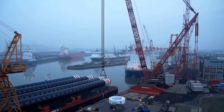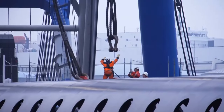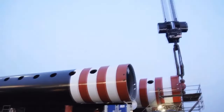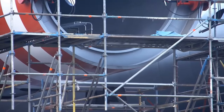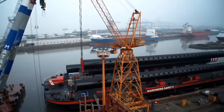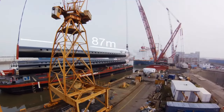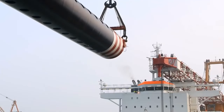A vessel dedicated to the installation of offshore wind power plants required the LR 13000's expertise to affix 4 substantial platform legs, each leg towering at 87 meters and weighing a staggering 920 tons, demanding not just power but finesse in handling. The LR 13000, equipped with a specialized power boom, extended its reach to a phenomenal 132 meters, showcasing its adaptability for such complex operations.